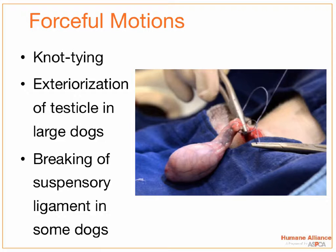So consider suture strength. Hand and arm strength is used to break down the testicle. That's why we really like the blading technique to break down the tunic, to break down the testicle. So using that helps to eliminate some of the stress that we're having to use on our upper arms. The breaking of the suspensory ligament: if you're finding a lot of hand or wrist discomfort in breaking the suspensory ligament, search for another way of doing it so that it's easier on you.